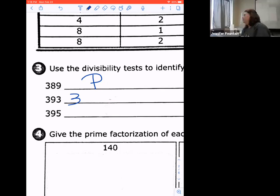Remember, if it's divisible by 6, it has to be divisible by 2 and 3. We could try 7. 5 times 7 is 35, then we've got 3 left over. 7 won't go into 43, so 7's out. We try 8. 8 times 4 is 32. Then that leaves us with 73. 8 won't go into 73 either. So 8 is out. And let's try 9. We said the sum of our digits is 15, so it is not divisible by 9. So you can label it composite.